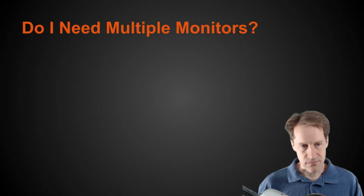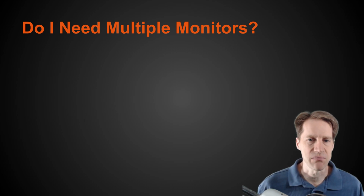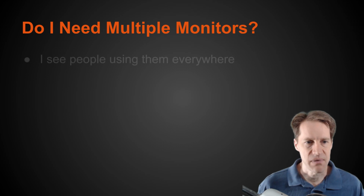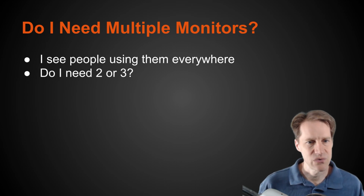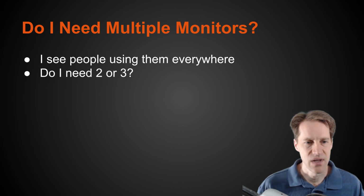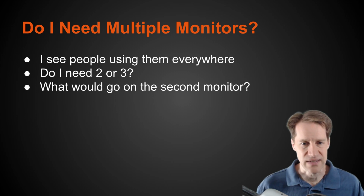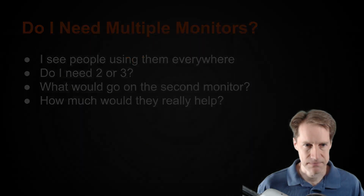Now, again, when I was looking at my computer and wanted to set it up, I asked myself the question, do I need multiple monitors? And is this the best way to do it? Again, I saw people using them everywhere. Then there came the question, do I need 2? Do I need 3? What would be best? If I have 2, 1 to the side, where does that go? And then the question is, what would go on that second monitor? And how much would it really help? Would I have email on that? Would I have monitoring? So it was just the decision process trying to figure out how I would use it.